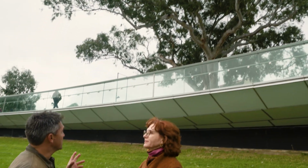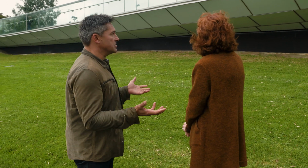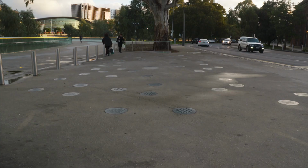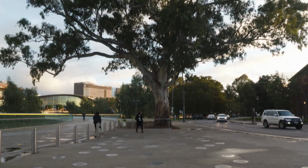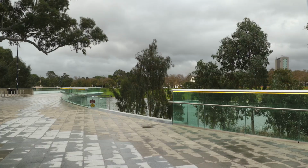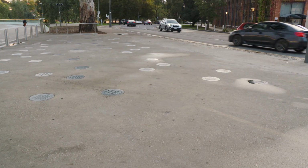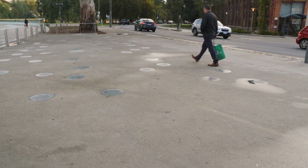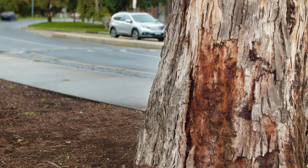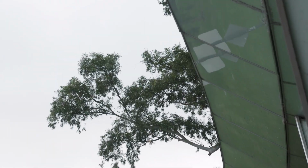Now, I've noticed you've got a couple of enormous red gums there. I mean, they must be a real part of the heritage here, yeah? Yeah, they are. It's a remnant Indigenous river red gum. And we worked very hard with arborists to ensure that the tree stayed very healthy, as the whole slab is suspended so that it floats over the roots. There's a myriad of grated openings that allow oxygen down into the roots. And then the soil doesn't become anaerobic and everyone's happy. Yeah, it's great to come here today and see it so healthy.